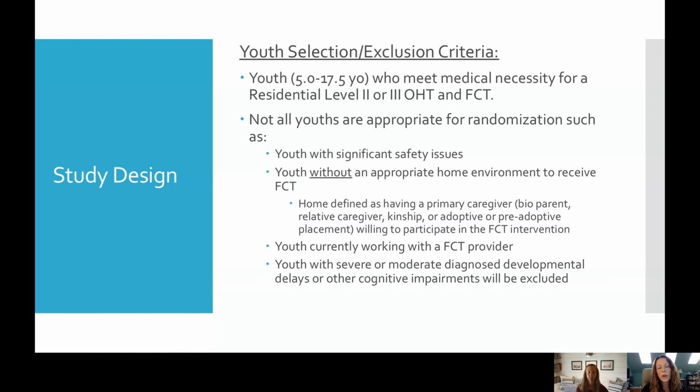So youth who are eligible are between the ages of 5 to 17 and a half years of age who meet medical necessity for a residential level 2 or 3 out-of-home treatment placement and FCT. But it's important to note that not all youths are appropriate for randomization. So those who are excluded from our study are those with such significant safety issues that they absolutely cannot remain in the home, that there's too much of a threat to themselves or their caregiver or siblings in the home. Youth without an appropriate home environment to receive FCT. So for our study's purposes, we're defining home as having a primary caregiver. That can be a biological parent, a relative caregiver, kinship, or adoptive or pre-adoptive placement, who would be willing to participate in the FCT intervention.